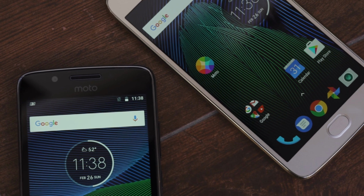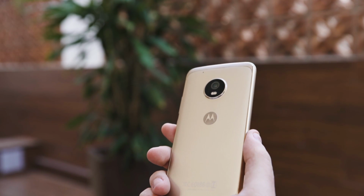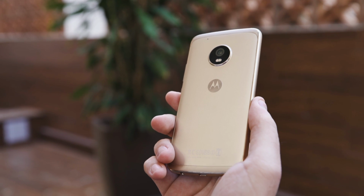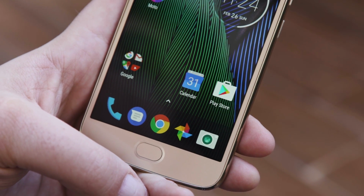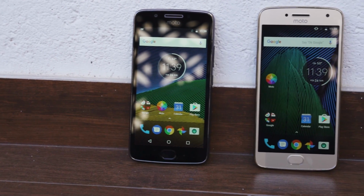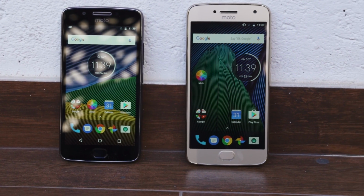We're taking a look at two new Moto phones from Lenovo, the Moto G5 and the Moto G5 Plus. Now, over the past couple of years, the G series has been Moto's best seller around the world. And in 2017, they're back with two really impressive mid-range phones. They've got metal designs and promise all-day battery life.